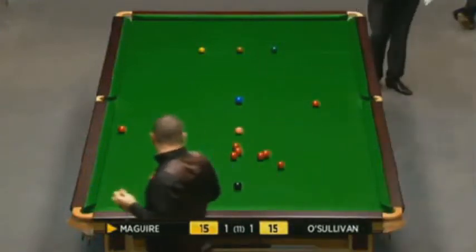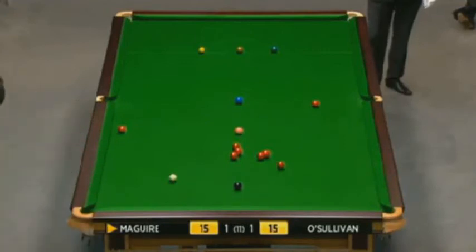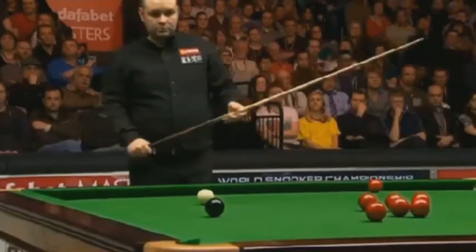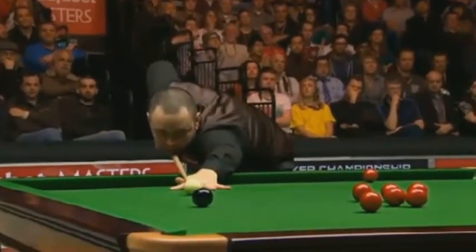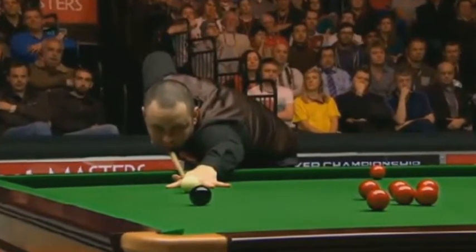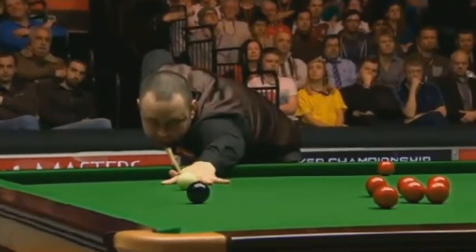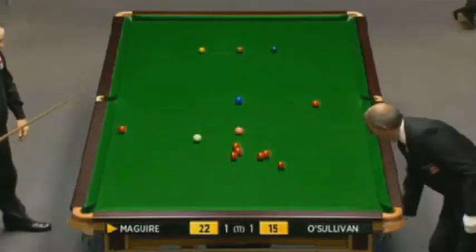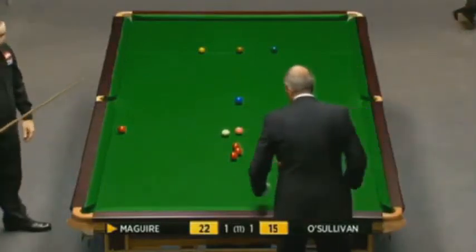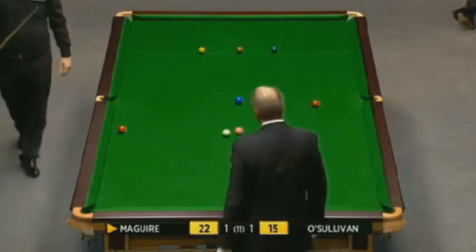I'm not sure if they put a new cloth on for the semi-final. They normally do. So, when you've got a brand new cloth on, they'll tend to slide in off the angle. The cloth was changed last night. Oh, he's ran out of position again here. 22.